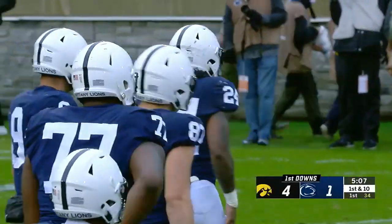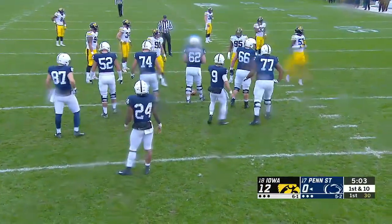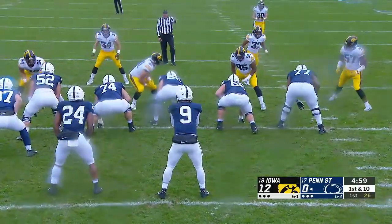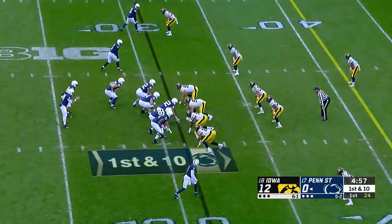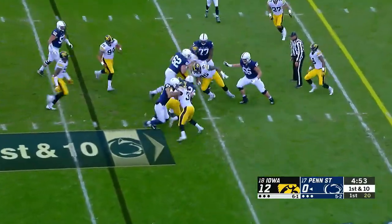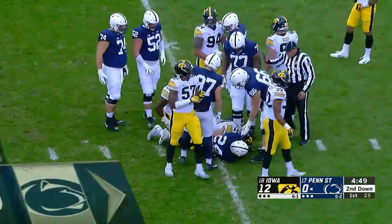And an opportunity here for Penn State, this offensive line, Trace McSorley and Miles Sanders, to get back in this football game running it. This defensive line for Iowa, they will rotate, as you mentioned, eight guys. The backups are in there right now. Sanders with some good blocking up front there. He'll pick up about four. Christian Welch made the stop.